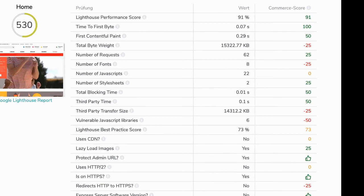Another thing that we see here, and I know I promised to only talk about two, but one more example, is the number of web fonts. So what we see here is this shop has included 8 fonts, and we punished this with a -25 score. Why is this important? Including web fonts is, in my opinion, a lose-lose situation, because either the rendering in the browser needs to be stopped and is blocking, because obviously the browser only knows how to display the text when the font is already loaded. You cannot display the text when the font is not loaded.